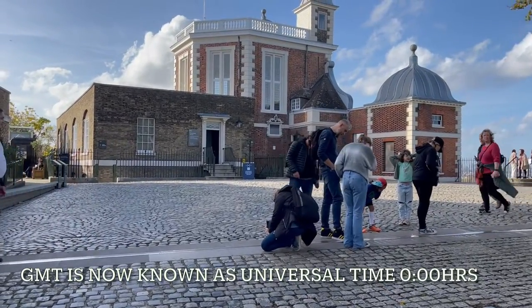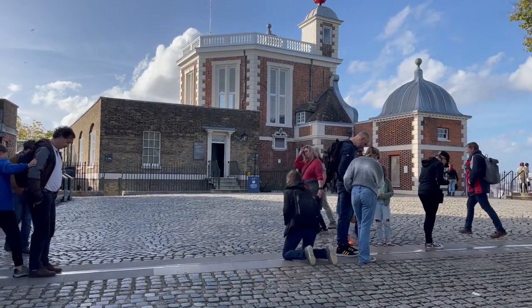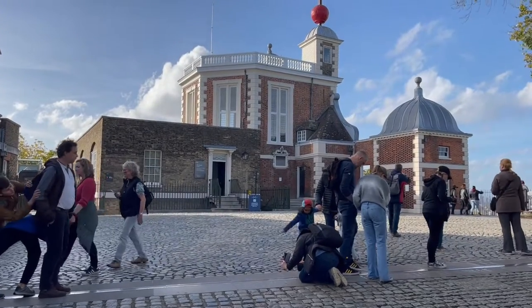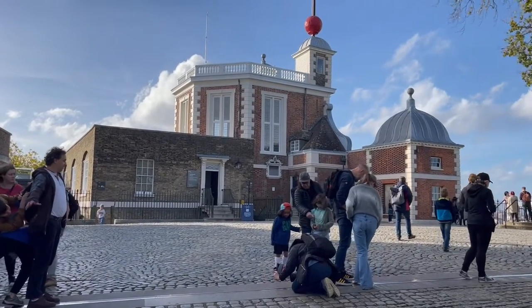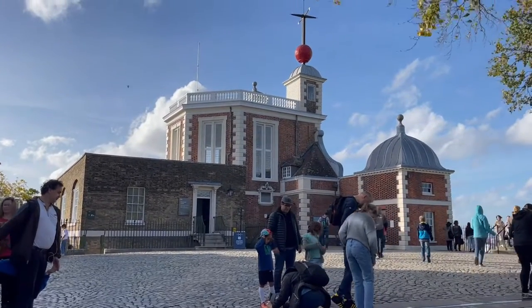That's the original building, built on the site of the old Greenwich Castle. It was Christopher Wren's idea to build it up here. It was Charles II that commissioned it because we needed an observatory to assist the Navy in navigation around the world. And here's another interesting thing.